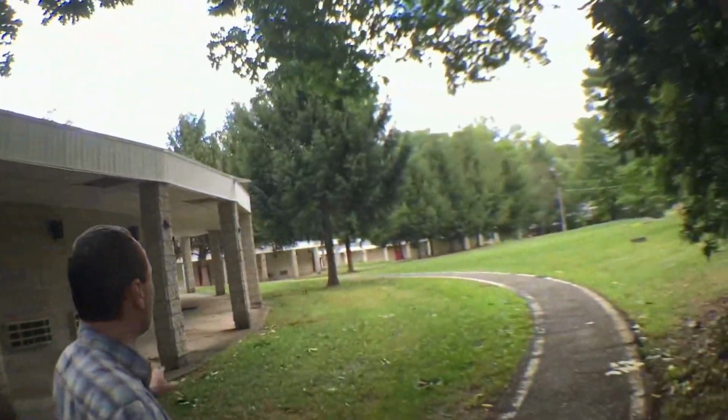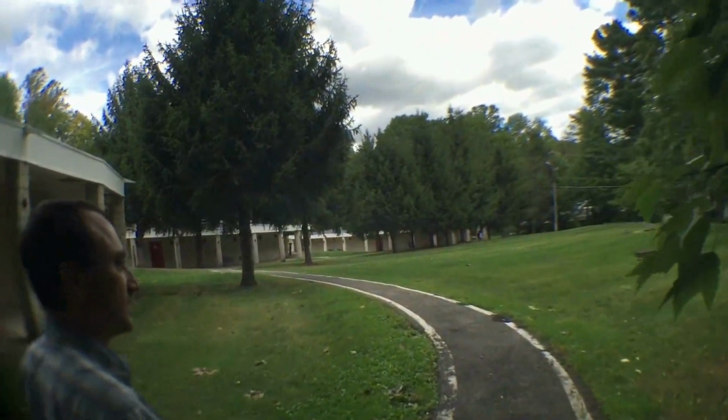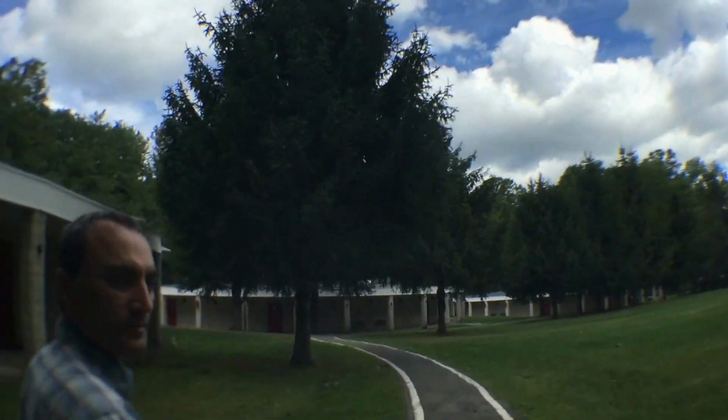Now to the right here, where I'm talking about, this is where the mini golf used to be, up in these woods through here. And I believe just a couple of years ago, they moved it down to where you saw it when we were first talking about it. So they kind of got everything down close together.